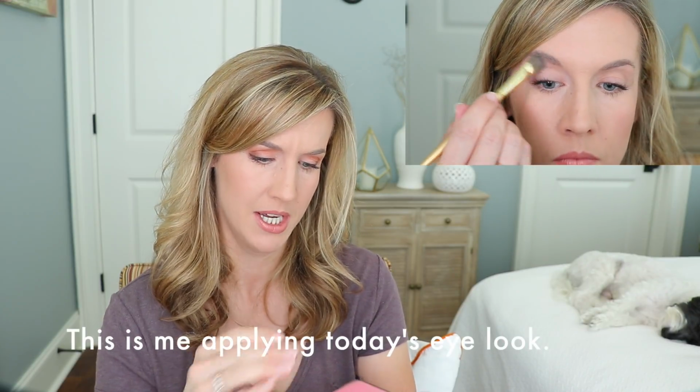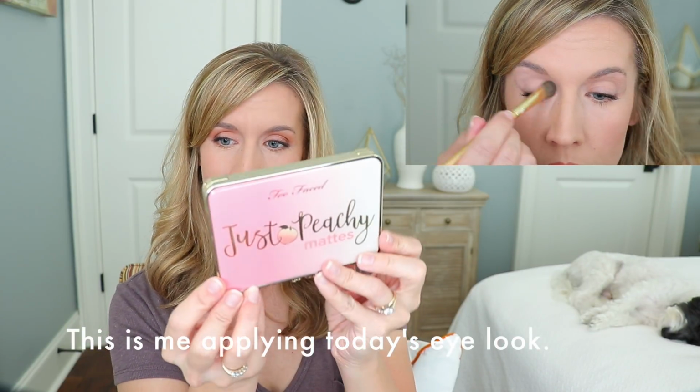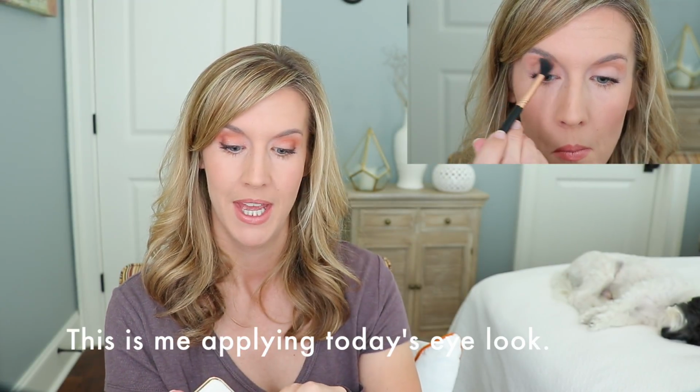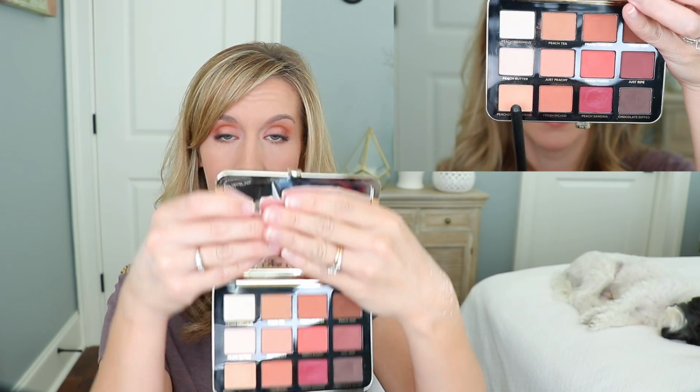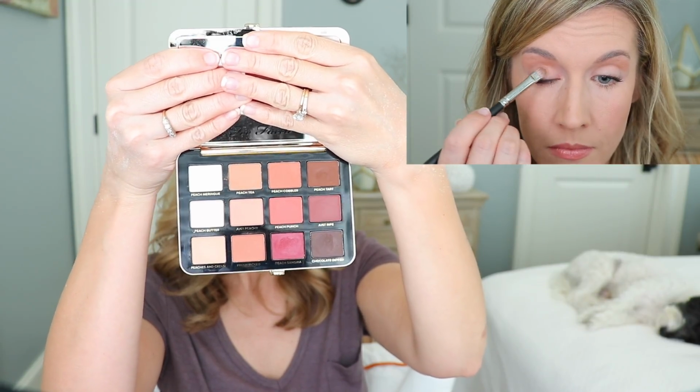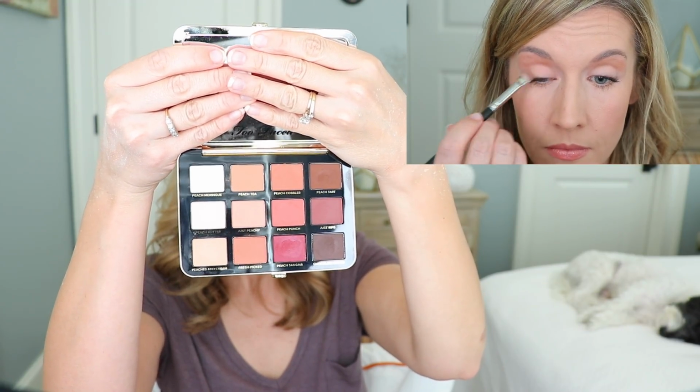This is the palette. Oh, I think I got my setting spray on the palette. So this is the palette. It's really cute, just peachy. And it's warm. If you are over warm palettes, you might not like this. I love it. I think it's beautiful. And I have been playing around with it a little bit.